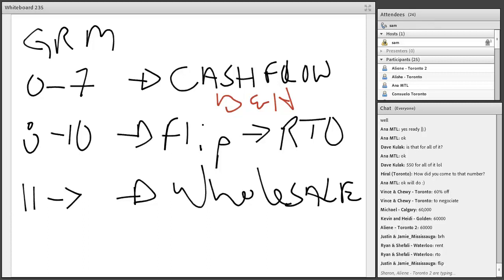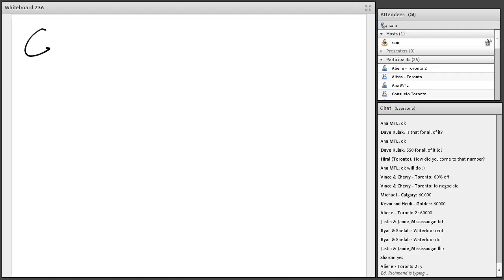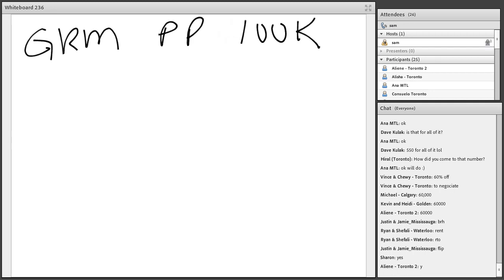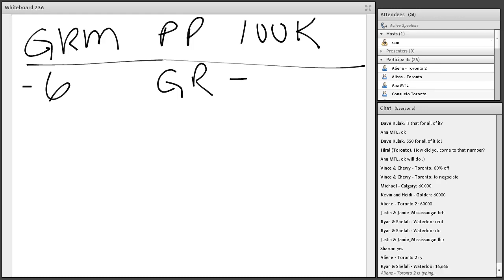So let's do an example together. Does everybody see that? I don't want to take that away. Anybody need more time to understand what I shared there? No? Okay. So let's look at an actual example. Let's say the purchase price is 200,000. Let's make it simpler, 100,000. What would the gross rent need to be to give us a GRM of 6? Who can tell me?